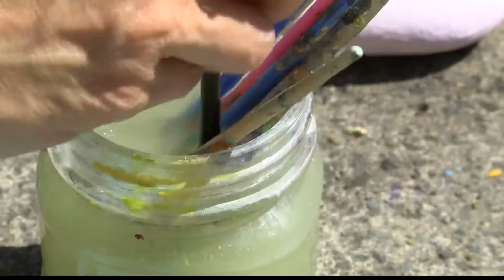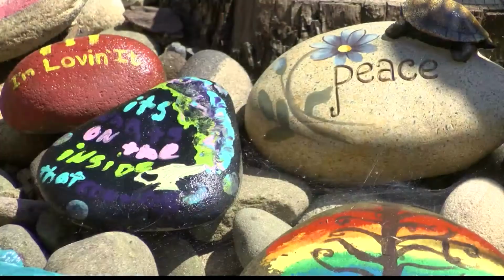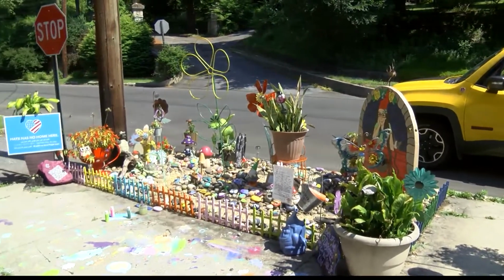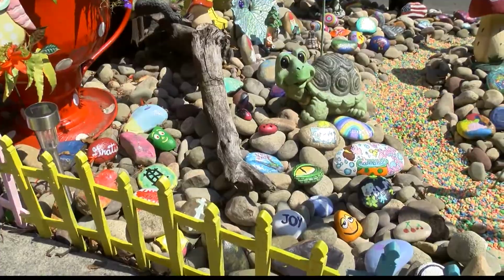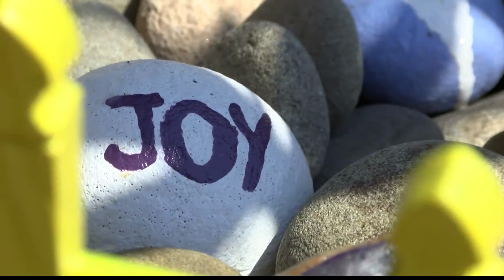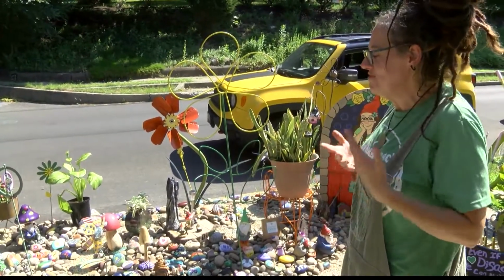In front of a home on Warm Springs Avenue in Huntingdon sits a garden. I'm out here often painting. Full of color. If you look closely, you won't see any real flowers. Instead, you'll mostly find rocks painted by people in the community. So it doesn't matter what is on it. It's what makes you feel happy.